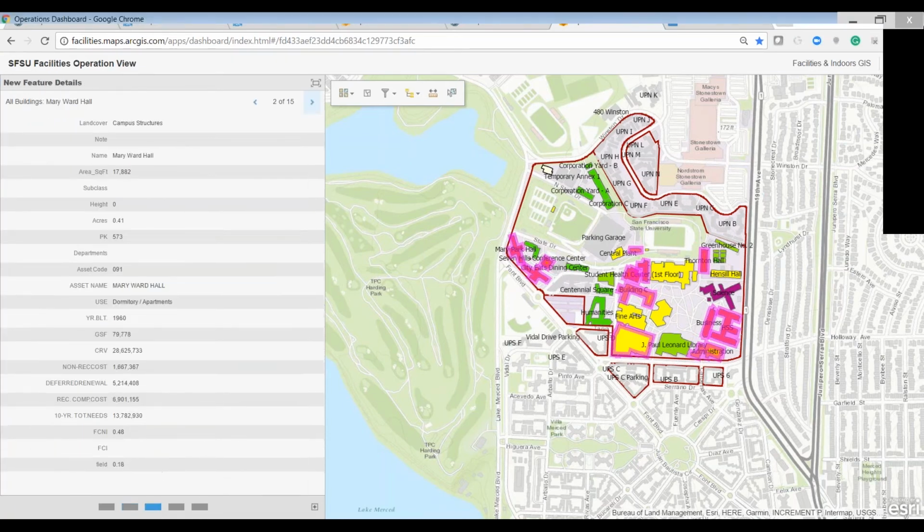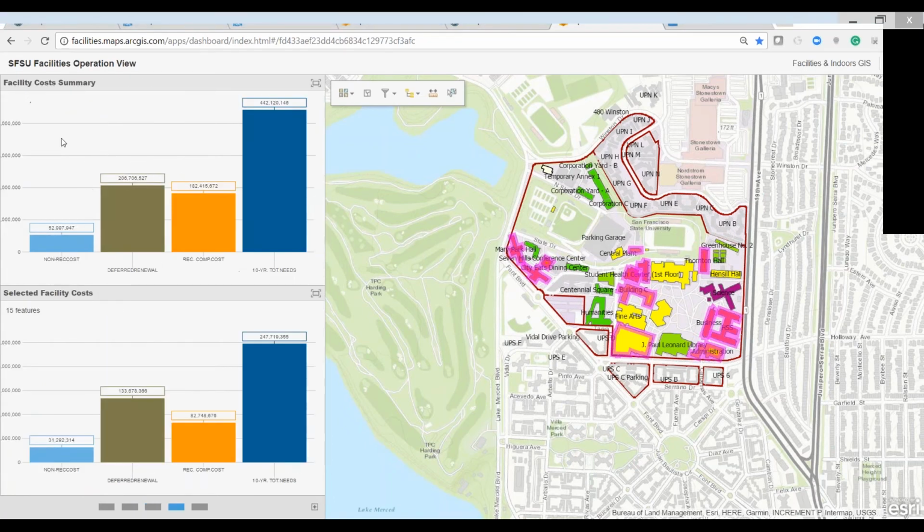And I can pull up detailed information about each of the buildings that are really my poor performers, right? So I can dig into the details. I can see the 10-year total needs in terms of repair costs. I can also see some aggregated charting here. So I can look at the cost summary for the installation as a whole versus the load on, or the report from, my poor performers, right?